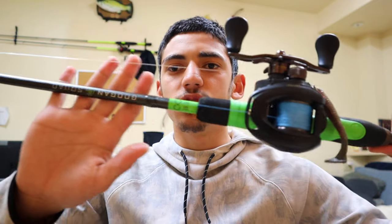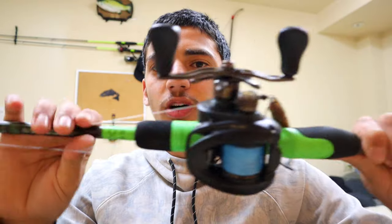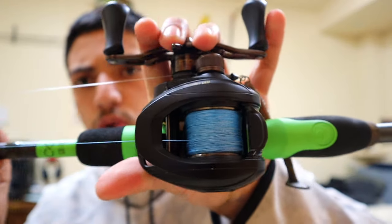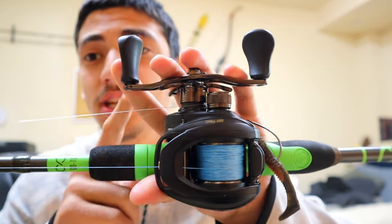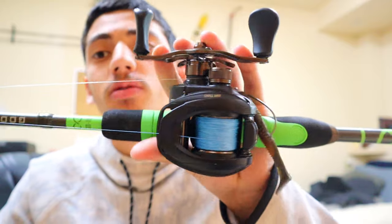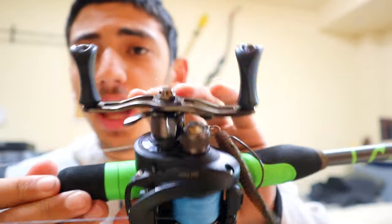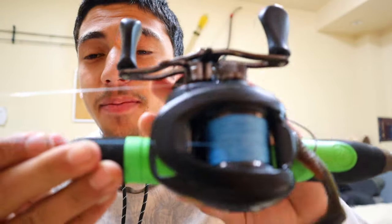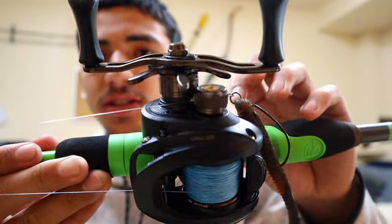So what I was using was this Googan Squad Go-To baitcaster rod. And I got this Lew's reel right here. I actually have no clue what it's called. Let me search it up. All right, yeah. This reel is called the Lew's BB1 Pro reel. It's a crazy nice reel. Super, super lightweight. And the matte black on it with these super shiny handle finishes, it's super nice.